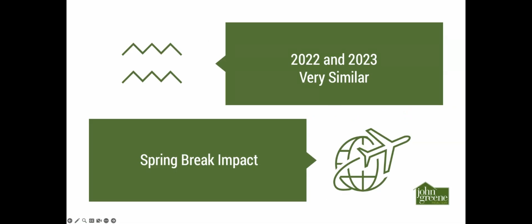So to recap, this year and last year have a lot of similarities. It will be very interesting to see if anything breaks that rhythm. And spring break has a bit of a ripple effect, and we're starting to see that in the numbers, and we'll likely throttle things just a bit these next few weeks.